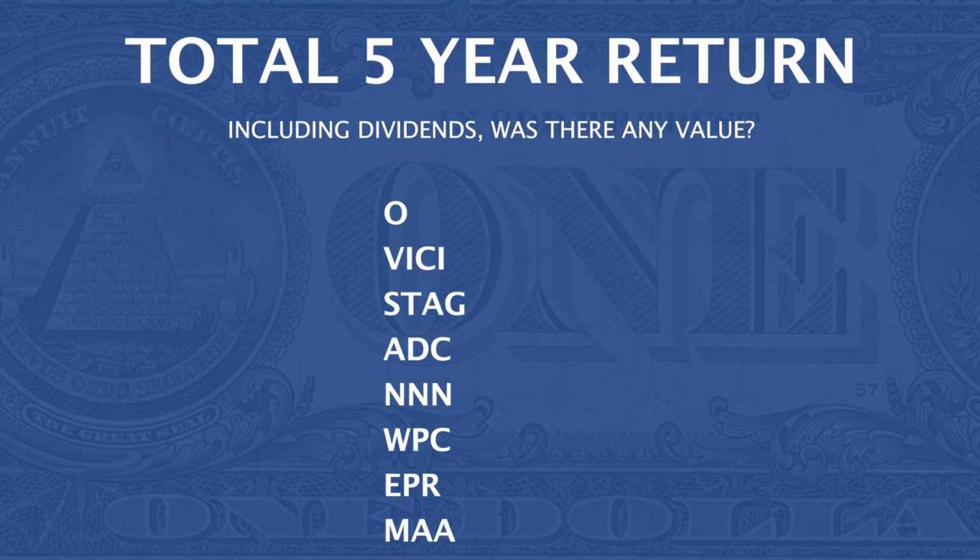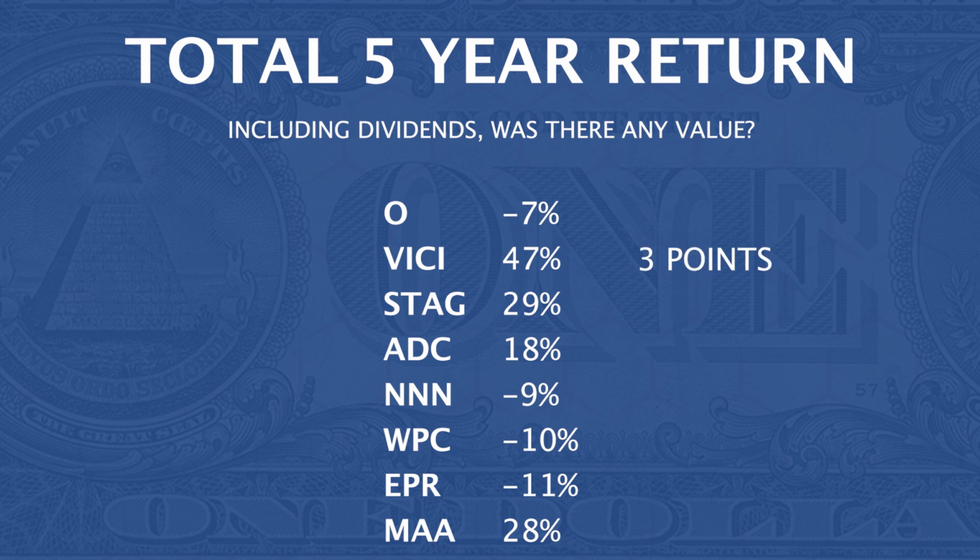So in first we have Vici Properties, sitting at a whopping 47%. And for the second and third spot it is pretty close, with Stack Industrial reporting 29% and MAA reporting 28%. But Stack is the winner here, so they get the 2 points.